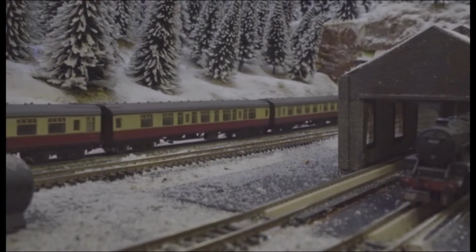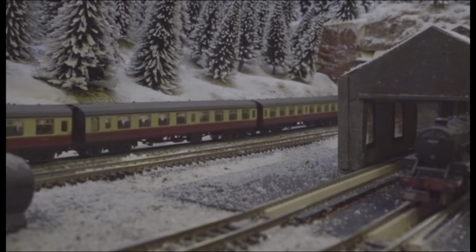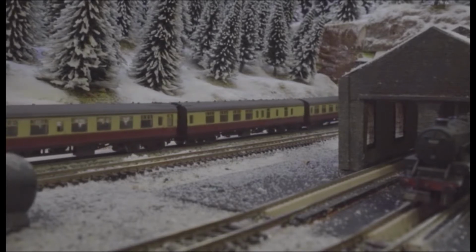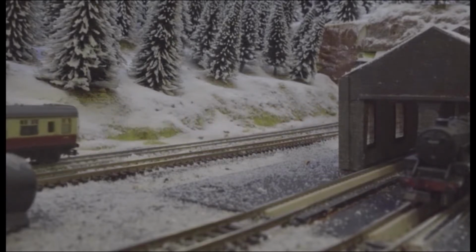What would it look like to see the British layout on a grander scale, covered in snow? After being down various heritage railways, I've seen what they can look like in the snow, especially the North Yorkshire Moors. They look absolutely beautiful. Scenic snow, steam, the lot. And so, can I translate that into N-gauge?